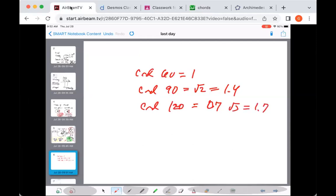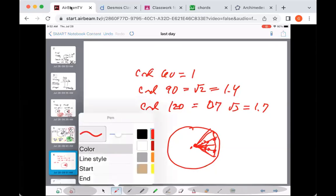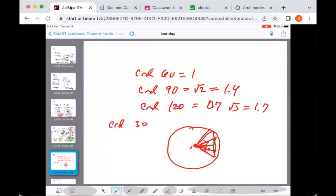I could get a little bit sneaky. If I want to know what chord 30 is, which is half of 60, I could be a little bit sneaky and say, if I know chord 60 is 1, and if I cut this in half, this would be 30 and 30. And then I bisect this angle and this angle. Then this line segment right here would be chord 30.